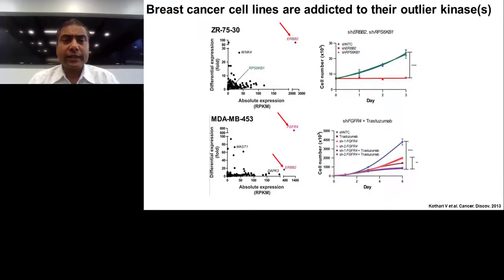So the next question is, what is the functional or therapeutic relevance of these outlier kinases? To assess that, we used the cell lines and knocked down their respective outlier kinases using specific siRNA. For example, in the top panel, the ZR7530 cell line that expresses high levels of ERBB2, when we knock down ERBB2 using specific siRNAs, we get a drastic reduction in proliferation. While another gene that is not an outlier, RPKS, when we knock down that, we don't see any difference in proliferation, suggesting that this sample is addicted to this particular kinase, and ERBB2 in this sample can be used as a therapeutic target.